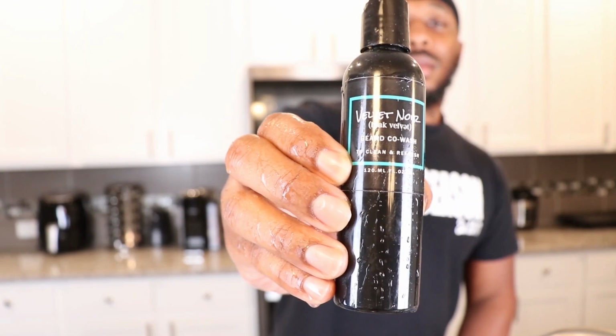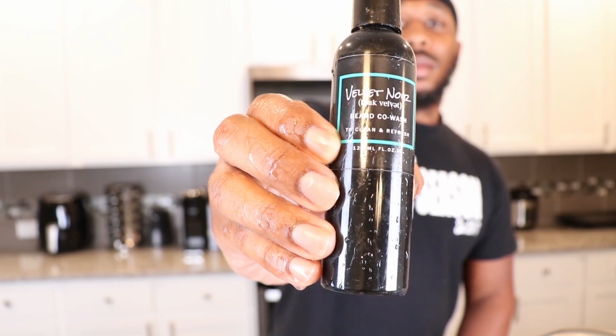First step, make sure you wet the beard. That'll be your practice for later. Grab the beard wash, shake it up real good. Put about a dime size amount in your hand. Lather it up real good for about a minute or so, or until you feel it's clean.